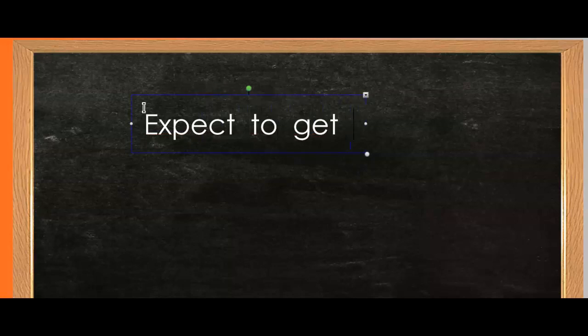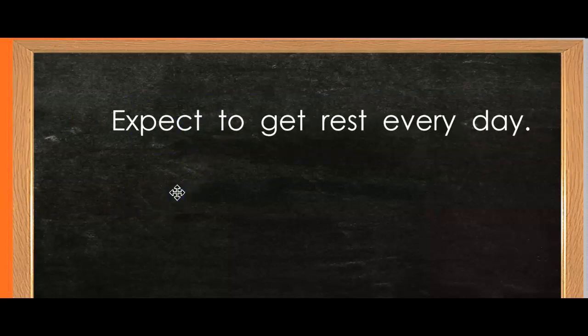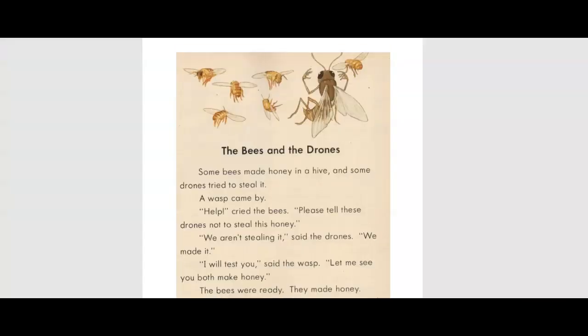Welcome back, boys and girls. And you should have capital E, X, P, E, C, T, expect to get rest every day with a period at the end. Please check your answer, boys and girls, and make sure everything is correct. If it is, give yourself a pat on the back. If not, just circle your mistake and fix it.